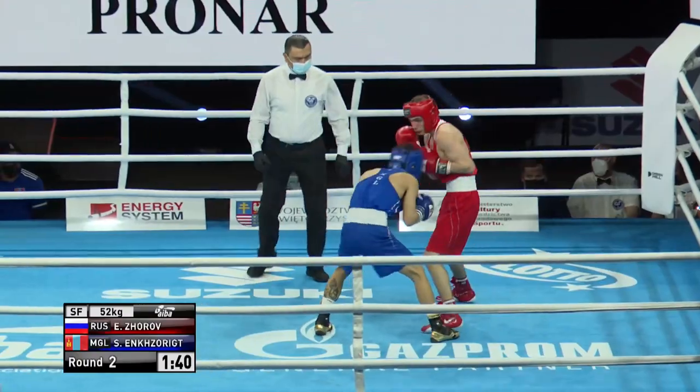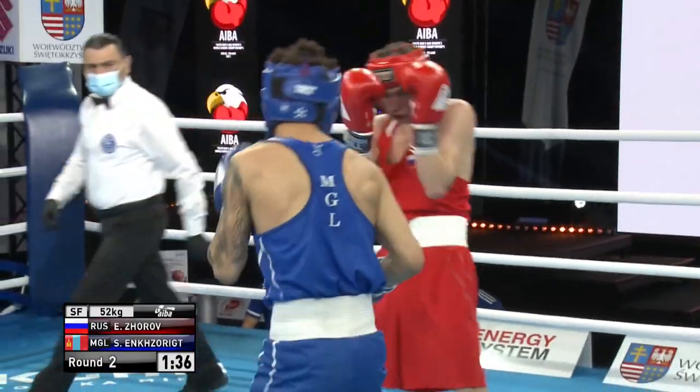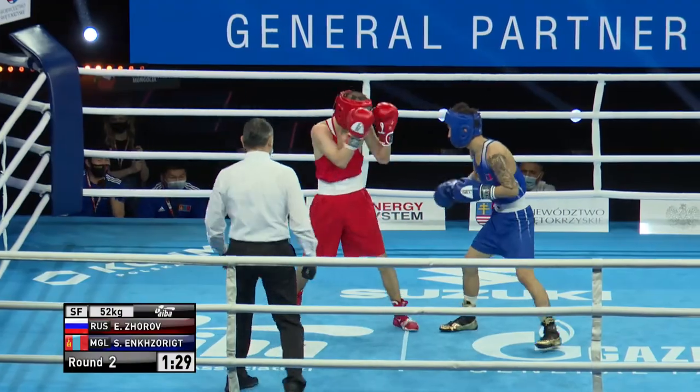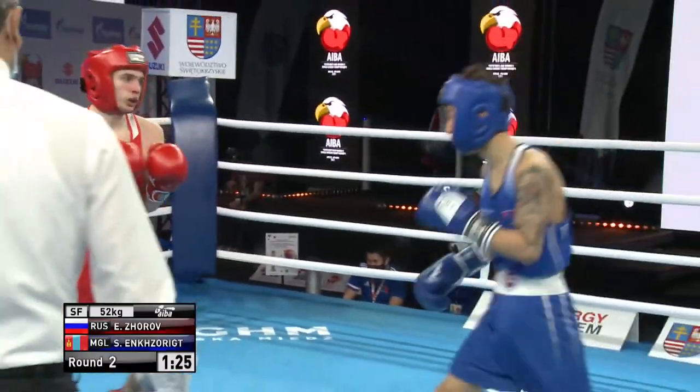Left hand to the body. You don't see that many fights at this kind of range. Either you've got one fighter who's shorter than the other one and they're looking to get on the inside, and the other one's looking to try and keep it on the outside. Or sometimes, and I saw a brilliant one a couple of days ago.